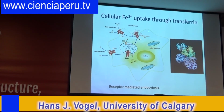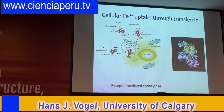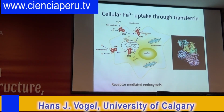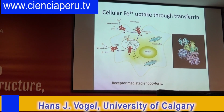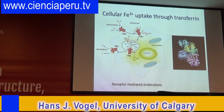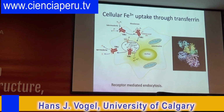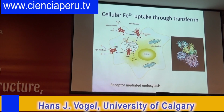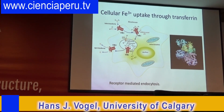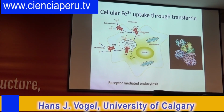Here you see a cell, say a liver cell, a hepatocyte, and here you see a dimeric transferrin receptor, and in comes this holotransferrin. So that's the iron-loaded form of the transferrin, and it binds. It only recognizes the iron-loaded form. Then you form these clathrin-coated pits, you form these endosomes, and now you have to get the iron out of the transferrin, because it sits in there extremely strongly.